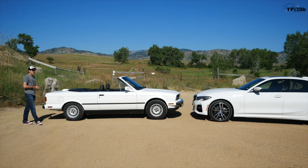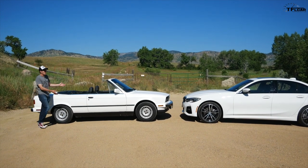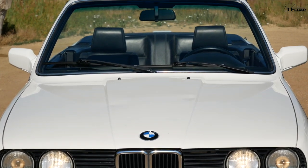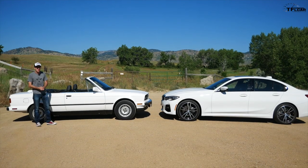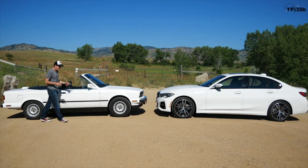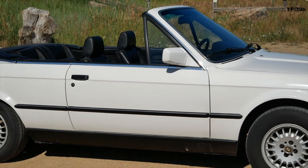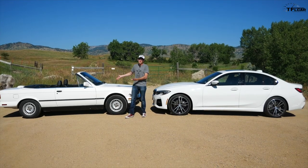Now, you guys out there, the keenest of eyed viewers, may notice one slight difference between the old one and the new one here. Well, this old one's a convertible, so I know it's not quite apples to apples, but these are the two vehicles that we were able to use for the comparison, and it does show something interesting because the 3 Series convertible was kind of an icon of the BMW lineup for years, and you can't even buy a 3 Series convertible anymore. It's called the 4 Series now.